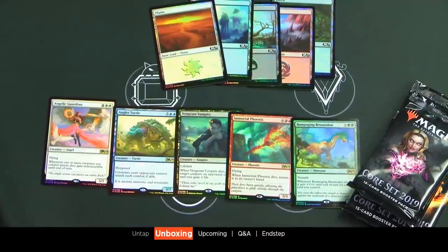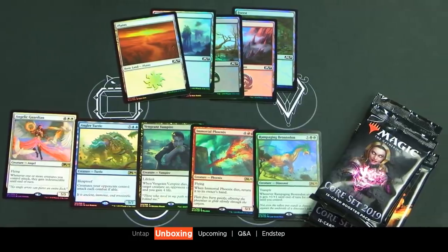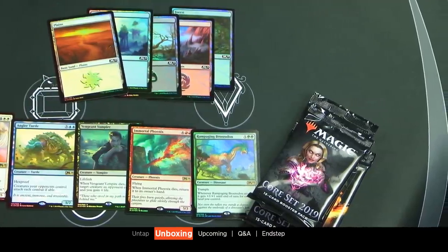So those are the contents of the gift pack. The gift pack comes out November 16th, same day as Game Night. November 16th, 1999. Not November 16th, 1999, Blake. November 16th, 2018. It will be 19.99 MSRP. MSRP in North America only is $19.99. Thank you, Blake.